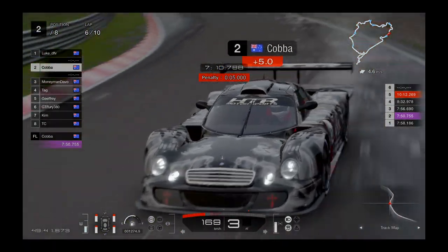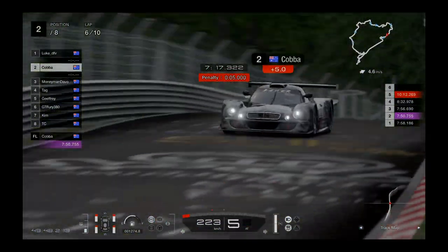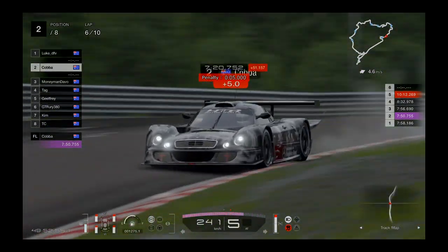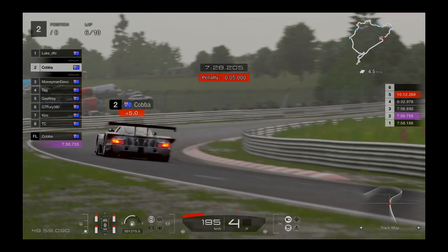Lights are on. Our Cobber's had an off somewhere. So lights are on the cars. We are going to go into darkness. So we really are experiencing all levels of the weather and daylight in this race.